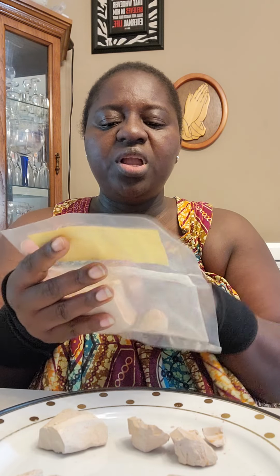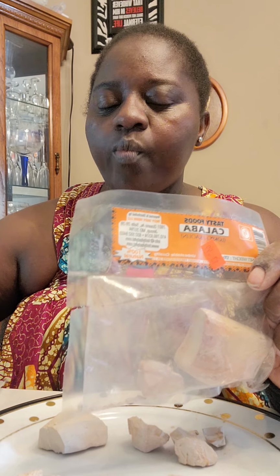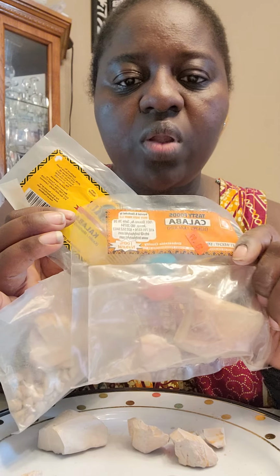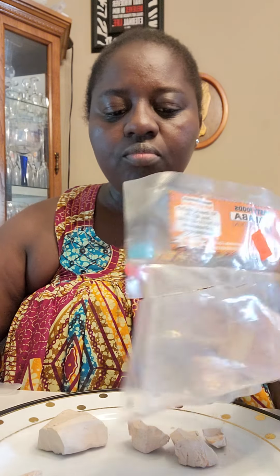I'm not sure where this one comes from, but I'm sure it's from Nigeria too. This is how it looks. It almost looks the same as the one from Cameroon. Almost the same. You see how the back looks. This is this one, having a whole chunk like this.